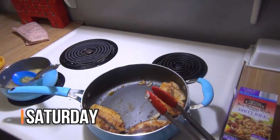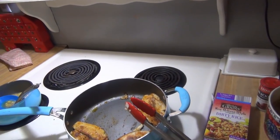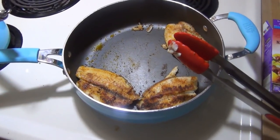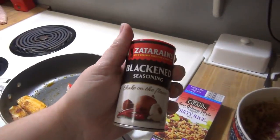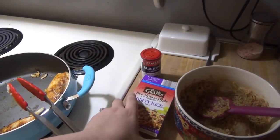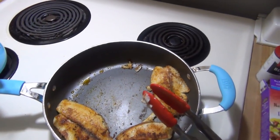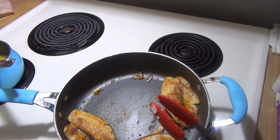It is Saturday, and tonight's dinner is another super easy one. I didn't even film me making it because it was just too easy. So I had some tilapia that I thawed out today, and I just seasoned it with this Zatarain's Blackened seasoning. It's really good, especially on the tilapia. It's good on chicken and stuff too. So I did that, and then I just fried it in the pan. Just a touch of oil in the pan, and fish cooks so fast.